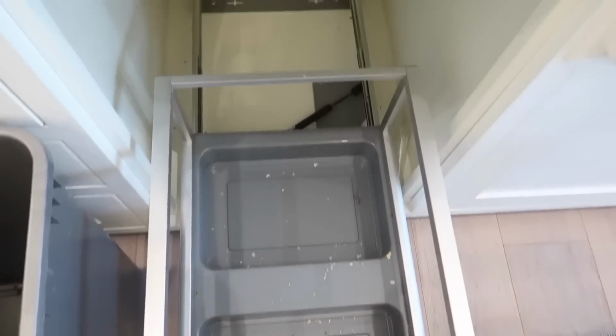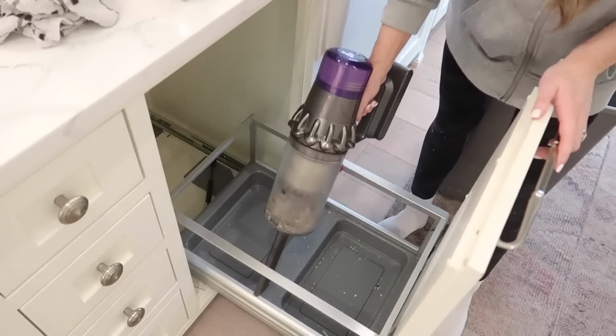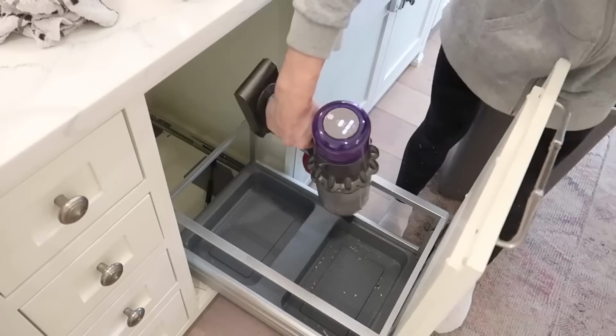Our trash bin drawer was a hot mess, so I deep cleaned this area too, and then that's when Tatum and Grayson woke up from their nap, so I put a hold on finishing this until the following day.